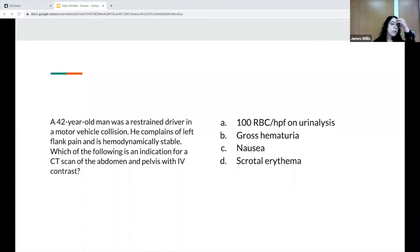So our next question: a 42-year-old man is a restrained driver in a motor vehicle collision. He complains of left flank pain and is hemodynamically stable. Which of the following is an indication for a CT scan of the abdomen and pelvis with IV contrast? A, 100 RBCs on UA. B, gross hematuria. C, nausea. D, scrotal erythema. Okay, so we got some hands for gross hematuria, and that's correct.